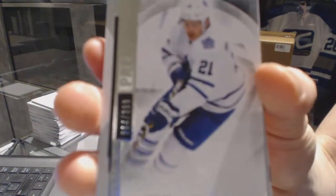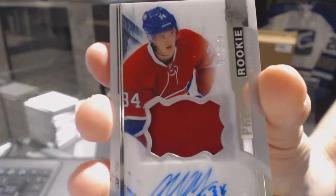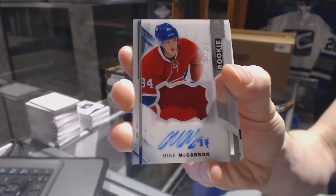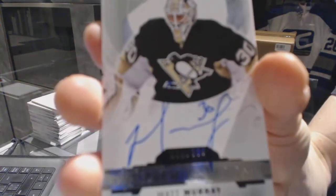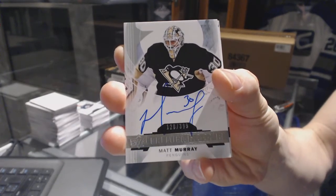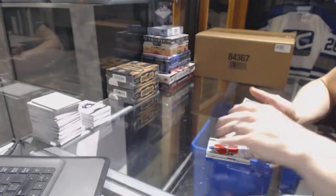Base card number to 399 for the Toronto Maple Leafs, Trevor Van Riemsdyk. James Van Riemsdyk. The better Van Riemsdyk. We've got a one-color rookie patch auto number to 375 for the Montreal Canadiens, Mike McCarron. Rookie autograph number to 399 for the Pittsburgh Penguins, Matt Murray. Rookie auto to 399 for the Penguins.